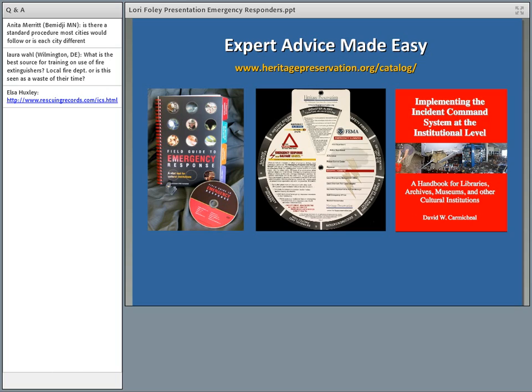The other materials are shown here. The Field Guide to Emergency Response is great for planning as well as responding when you do have an emergency. And the Emergency Response and Salvage Wheel pictured in the center is a wonderful tool to help people not necessarily familiar with salvage techniques to do the first response to collections.